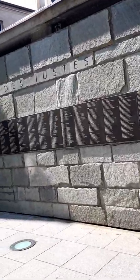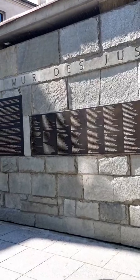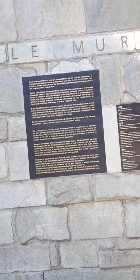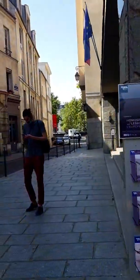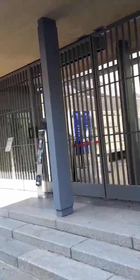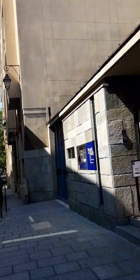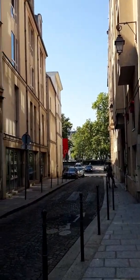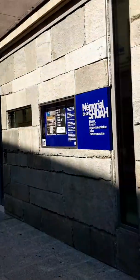So this one's after the war, yes, 1964. That's the first one here. Okay, so here we go, Memorial de la Shoah. Not sure if it's open, but I will not be going here because I'm waiting for Anne to come back. And of course across the river there is the Ile Saint-Louis. Okay.